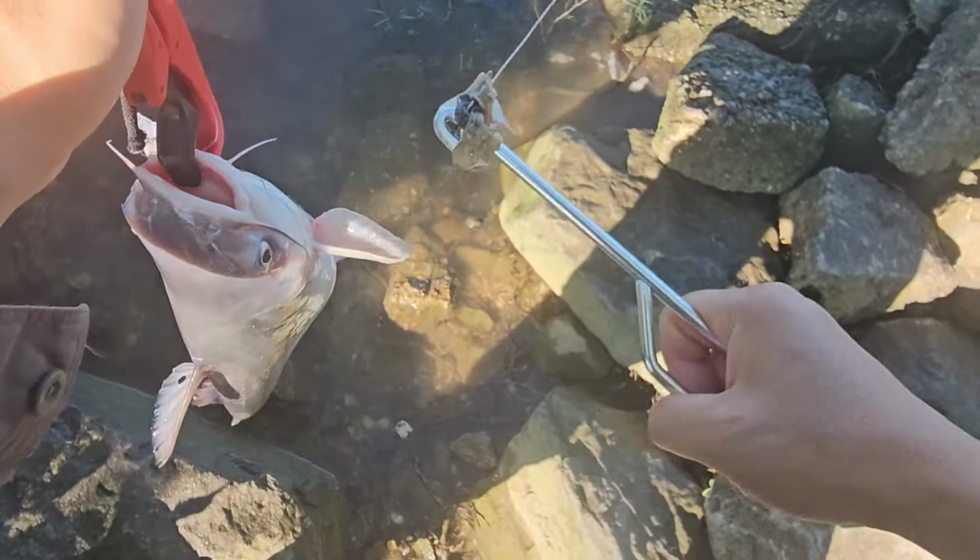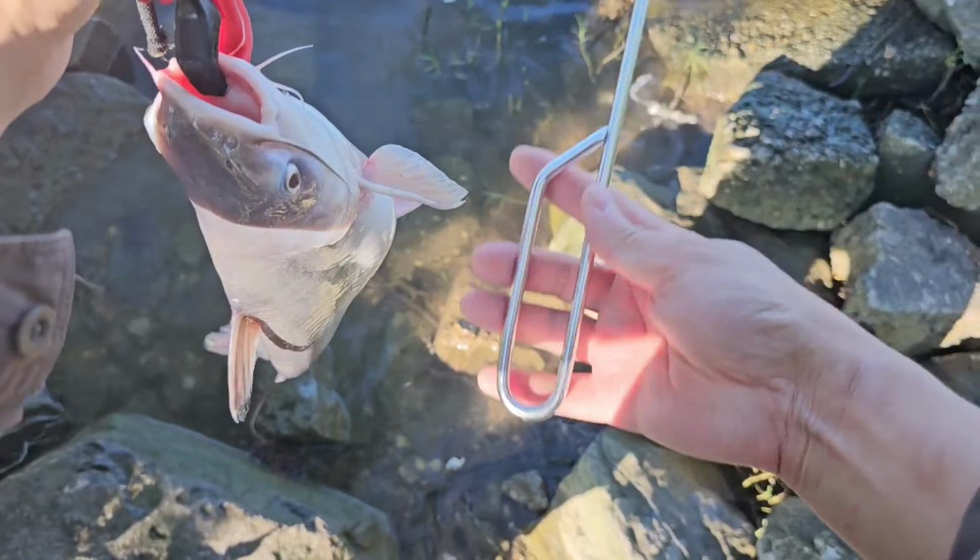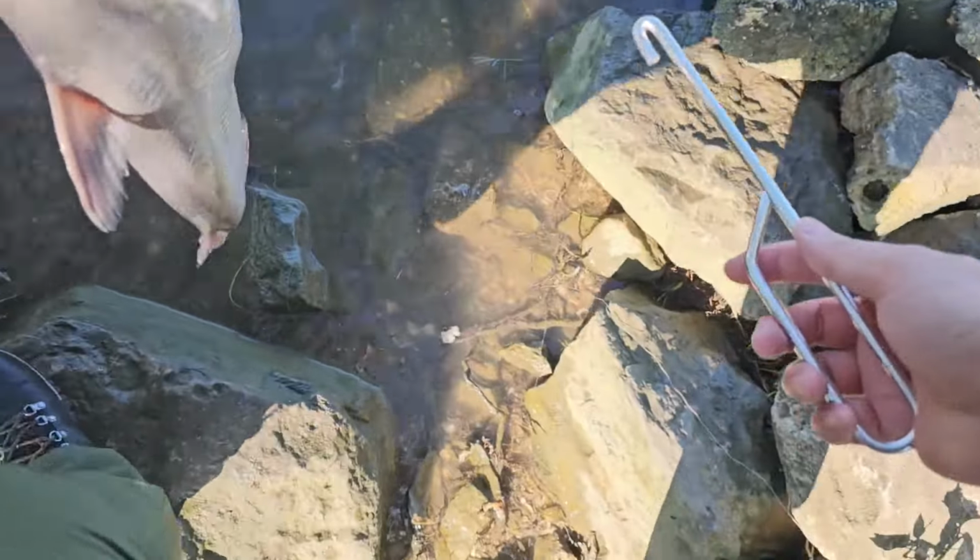This hook remover works pretty well. I love it. From Academy for like $2, I think.